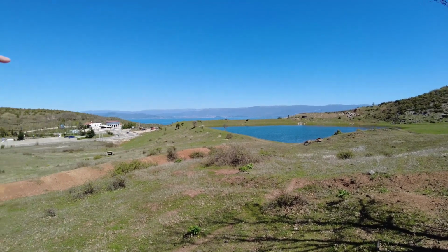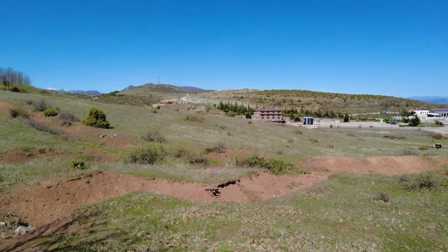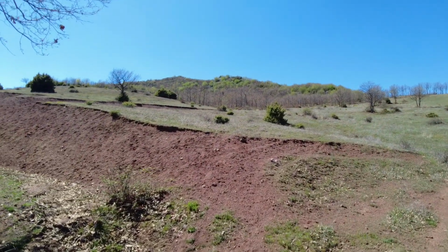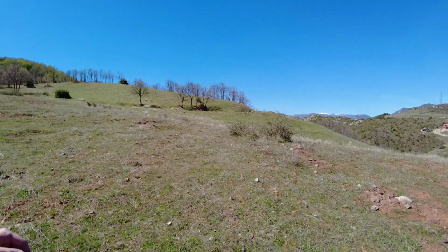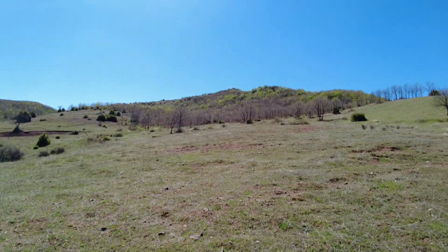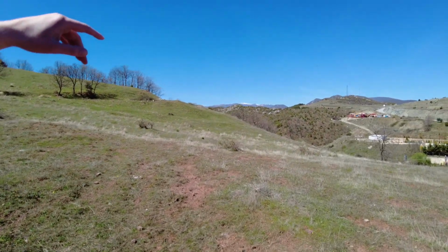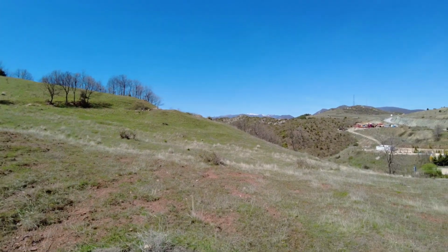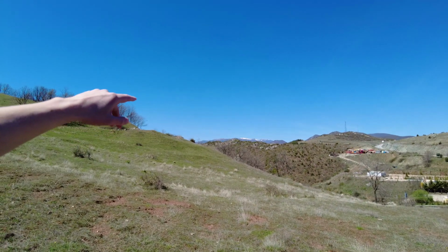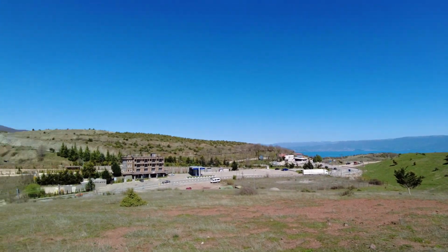Here we got some sort of reservoir, and then we got the lake down there. We're going to be heading down to that lake later on. Let's see if we can check out one more of these bunkers. Absolutely beautiful landscape here. I mean, this looks like some Lord of the Rings set. So you got the mountain range, winding road that we just came up. In the distance, hopefully you can see that. You got the snow-capped peaks over there as well, and then the lake down there.